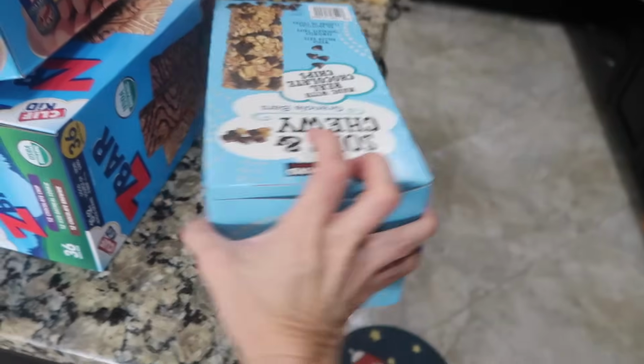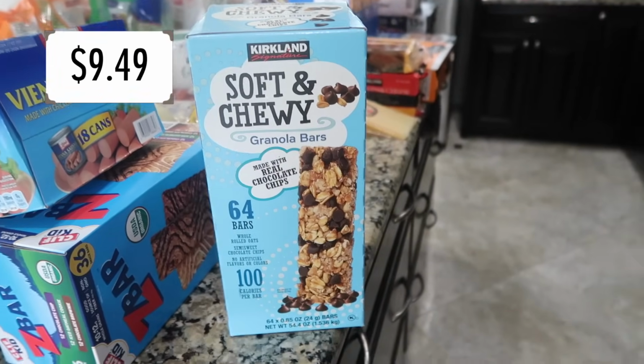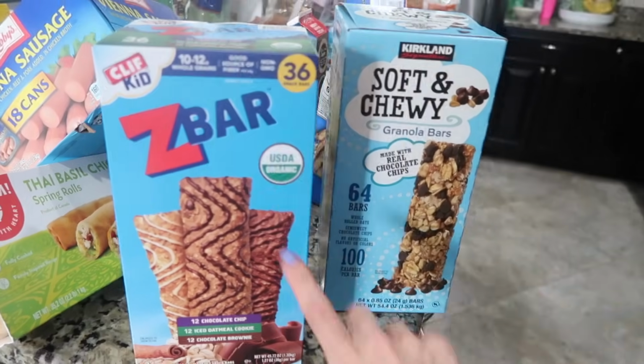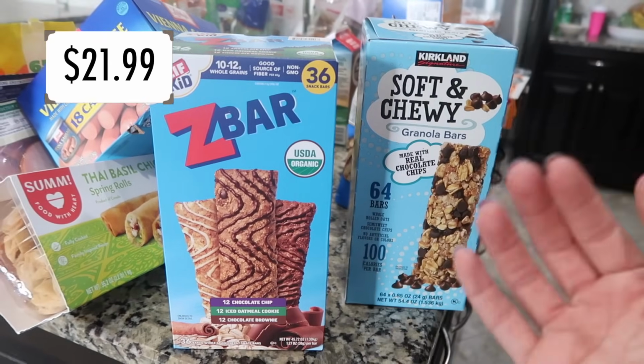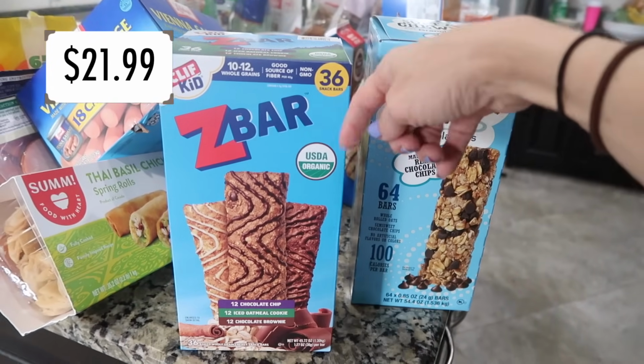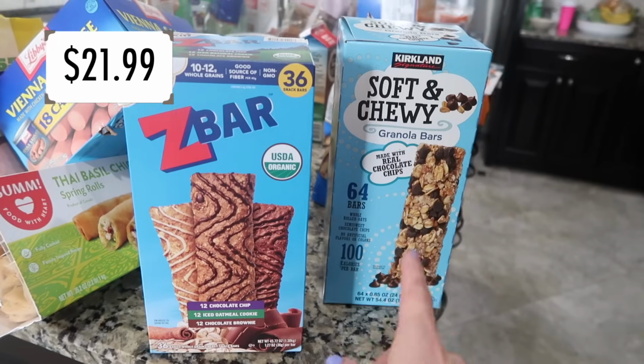I also ended up getting another box of these because I can never have enough on hand of these soft and chewy Kirkland granola bars. And then, of course, for everyone else, I feel like these are a bit more satiating. They have a little bit more fiber and protein, which keeps the bellies full. These are the Z bars. I typically just get the chocolate ones from Thrive Market, but I haven't placed my order yet this month.